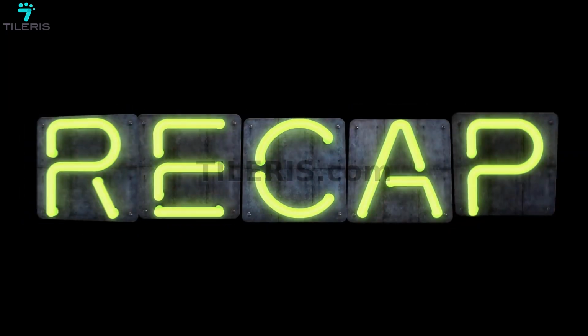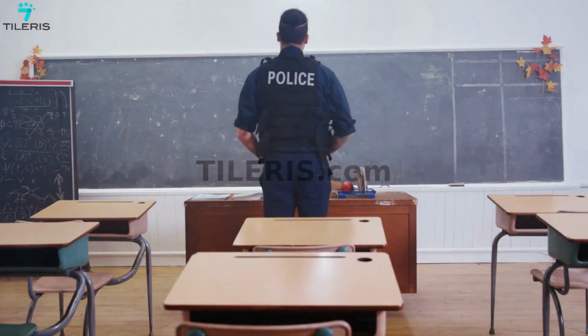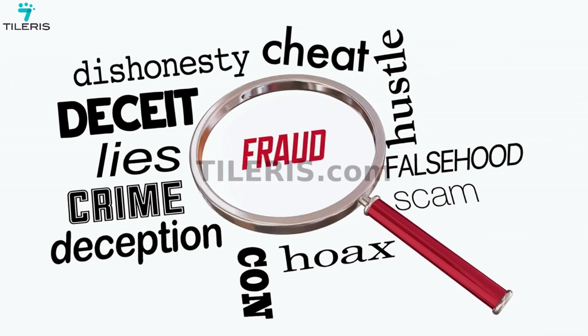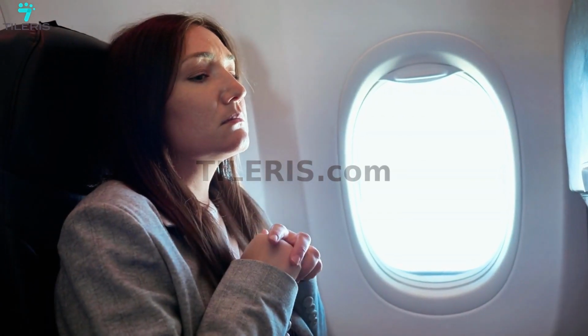So let's recap. Identity theft isn't one crime, it's a spectrum. Financial, medical, synthetic, and even targeting children. Each type comes with unique dangers, but also with solutions. You don't need to live in fear, but you do need to stay informed. Because when you understand how identity theft works, you turn from an easy target into a hard one.